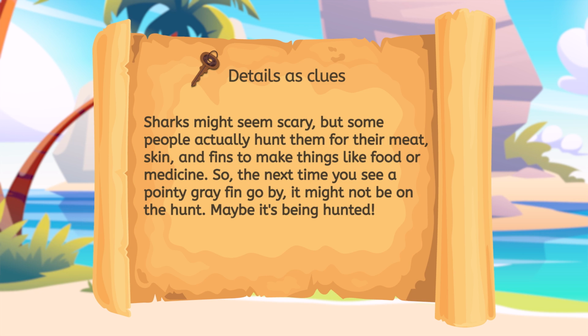Wow, I really started thinking beyond the words there. What do you think the author meant in that last sentence when they wrote a pointy gray fin? This detail isn't written in the text, but I know that lots of sharks are gray. I know that sharks have fins, and I know that fins come to a point. So I think when the author wrote, "The next time you see a pointy gray fin go by," they were talking about a shark.